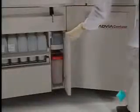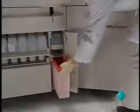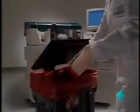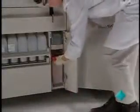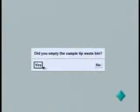Open the right waste door. Pull the sample tip waste bin towards you and remove. Dispose of the contents of the liner in a container approved for biohazardous waste. If the liner is damaged, install a new liner. Install the sample tip waste bin. Ensure that the bin is pushed in completely and close the right waste door. At the prompt, select Yes that you have emptied the waste bin.